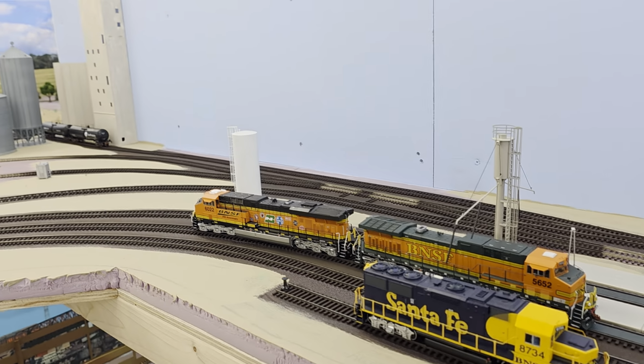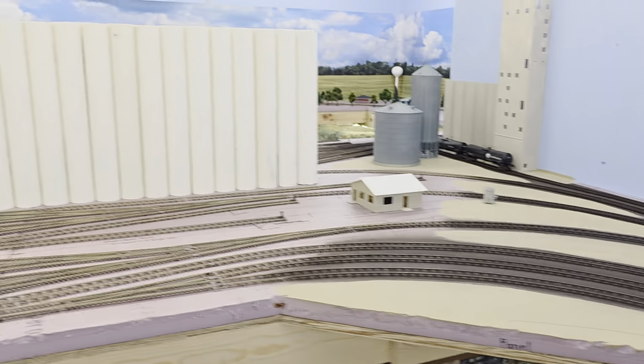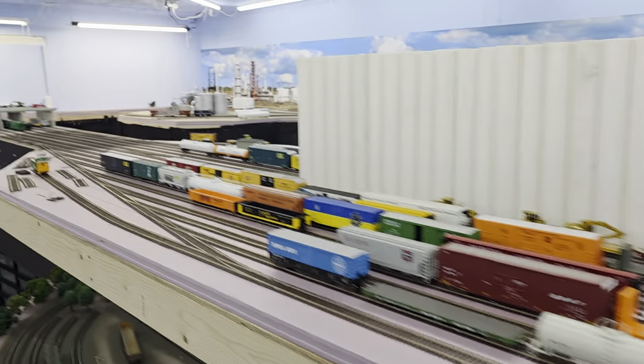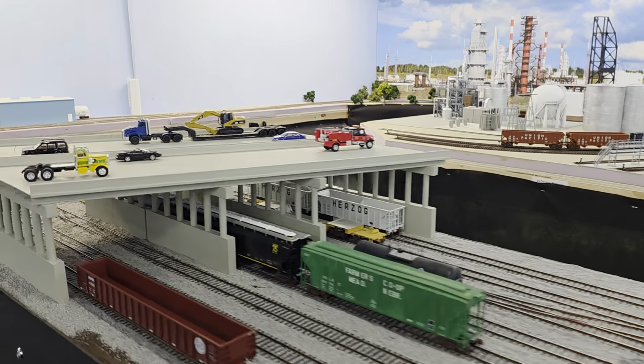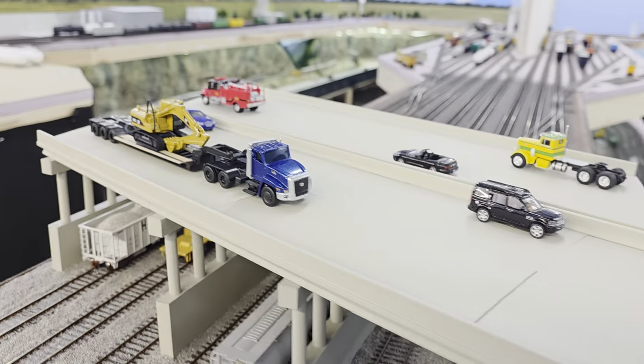And then we enter Wichita, the main Wichita yard on the north end of town. It's split into two parts, the BNSF and UP yards. This side is the BNSF. And then there's an interchange down here at the end where both yards can trade traffic. This is the highway bridge, the I-135 bridge on the north end of town that crosses over the north end of the yard.